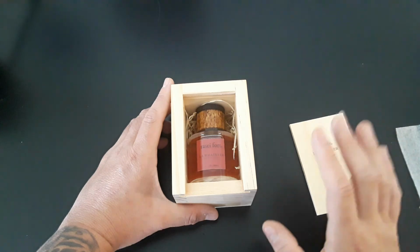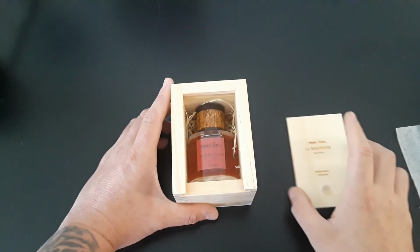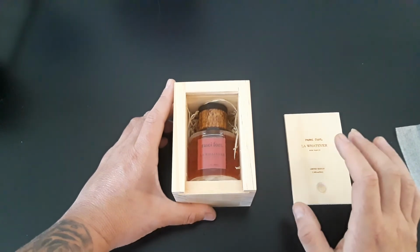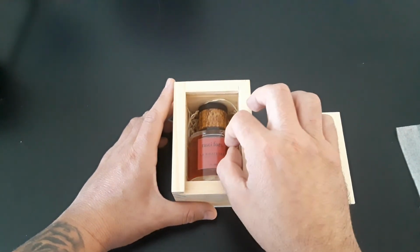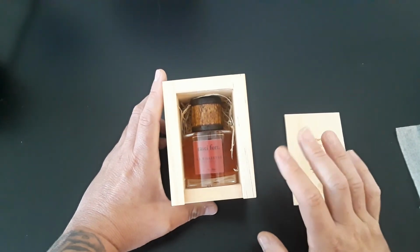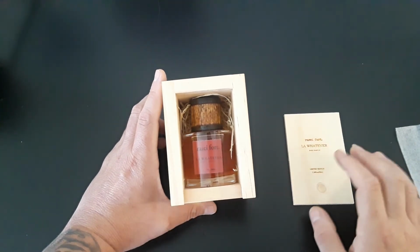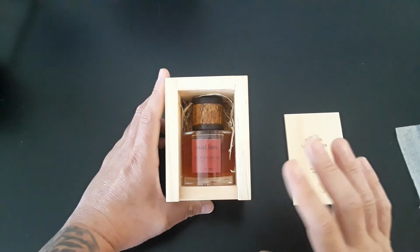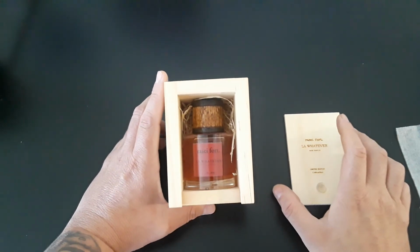Don't get me wrong, Frapin is a beautiful scent, but unfortunately that one is known for its lack of performance. So if that one is one of your favorites, or you like that scent, if you have a chance to get your hands on this juice, you should really do that, because this is gorgeous. This is like a well done version of that one. But yeah, very happy with this.